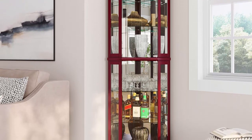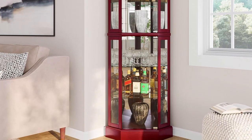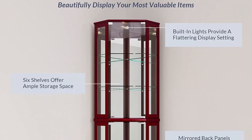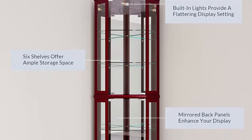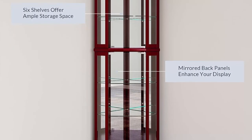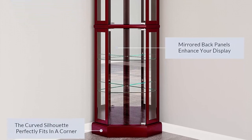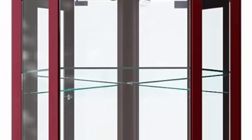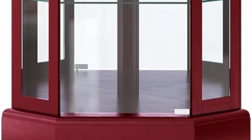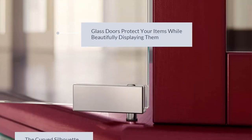Beautiful display. A leaded interior and mirrored back panels create an excellent viewing experience. 1 light bulb included. Versatile style. This tall cabinet has a timeless style which pairs well with other furniture, and it tucks perfectly into any corner. Dimensions, 72 inches H x 26 inches W x 19.5 inches D. Glass shelf thickness, 0.19 inch. Each shelf holds up to 25 pounds.